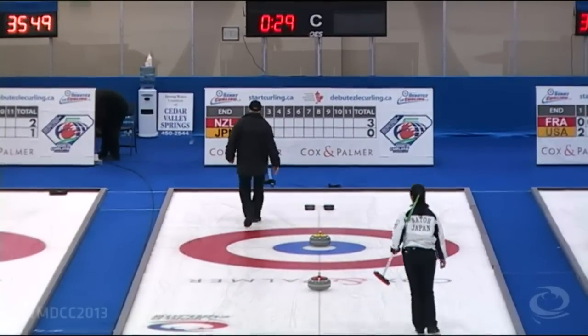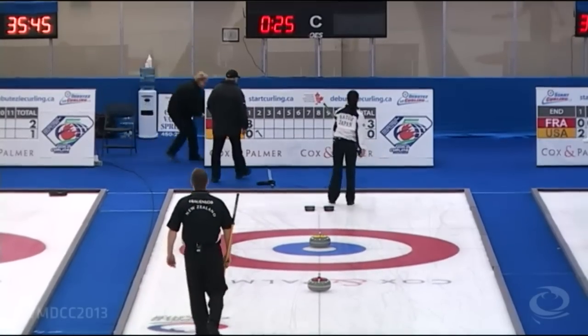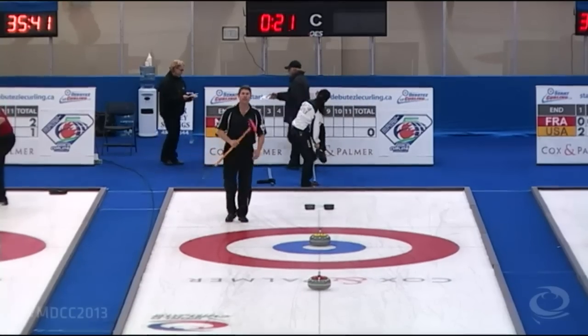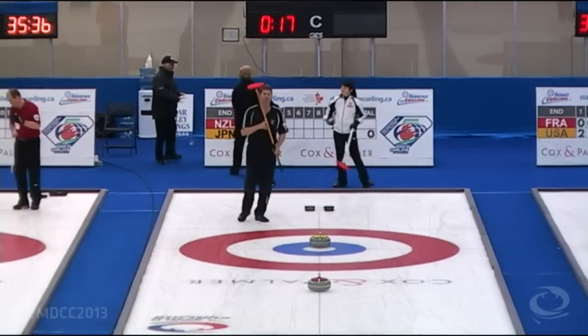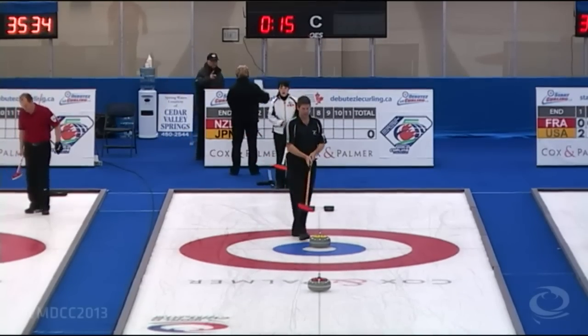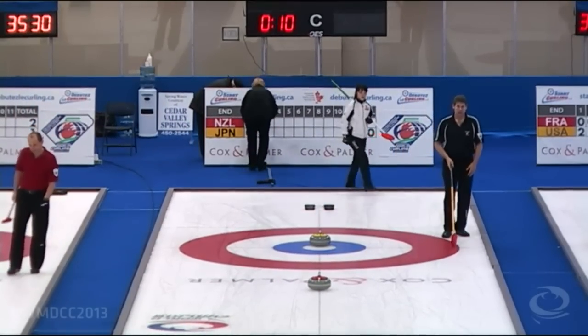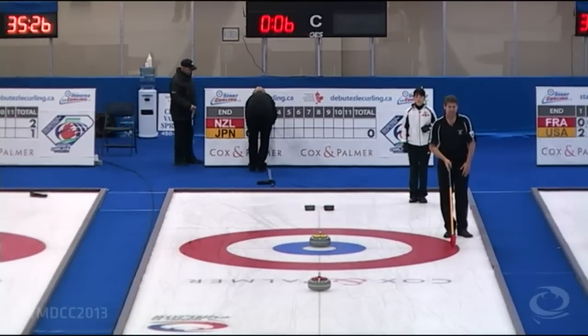There's 2 stones being positioned by the official at the start of the end. You'll notice that the position stones have a black X on them. Yes, they are being switched around to make sure that the stones wear evenly. Maybe also to make it hard for players to pick their favorites.